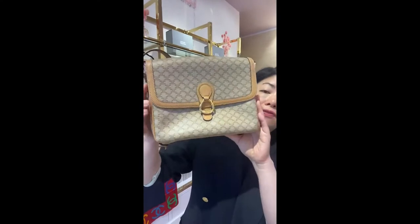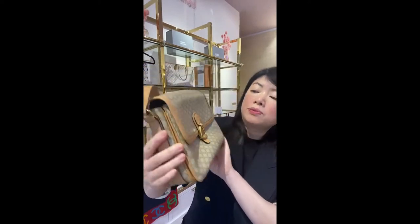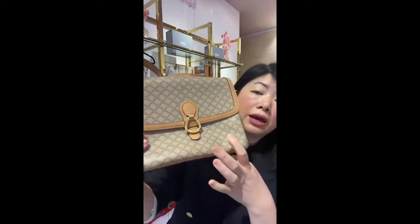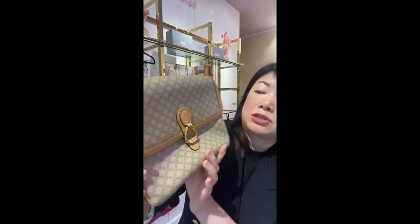I would say this is in lovely vintage condition. This is a vintage, I would say, probably late 90s or early 2000s model. And it features the Macadam design. You can see the Macadam design. It has the little Celine logo with the Triomphe chain design, which became part of Celine's logo and was actually introduced in 1973. The chain design was inspired by the iconic Arc de Triomphe in Paris, where at the base of the arc there is a little chain, like a chain garland, and that's where the chain design came from.